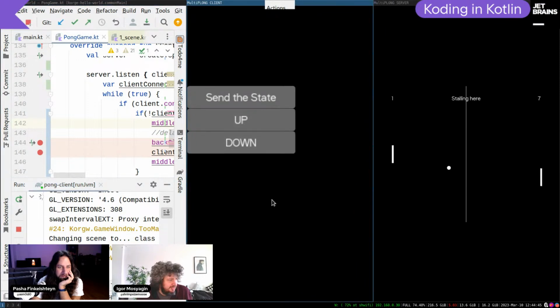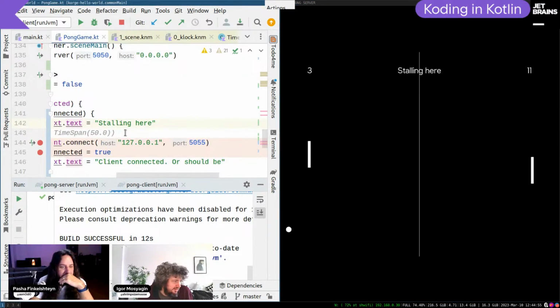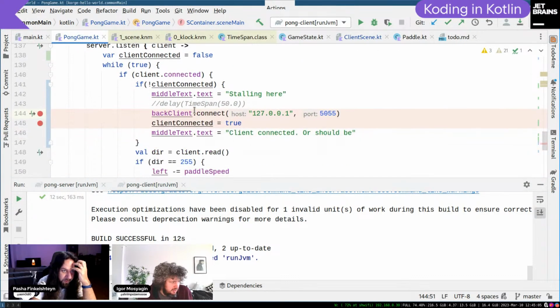Stalling here? What? Oh, now it's interesting. Oh, like it never connected. If we are not here, that explains why we never hit this breakpoint. Probably we have some exception, I don't know. Wow. What is the return type of connect?